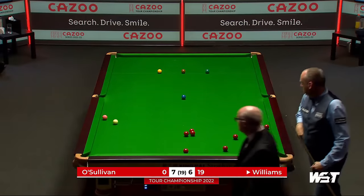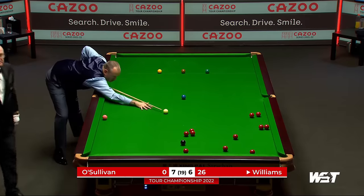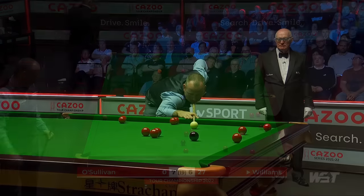As we said, he hasn't won two frames in a row all day. Chance to draw level. Twenty-six. Be looking to get on the red closest to the right corner after this next black. Twenty-seven. If he's dead straight.